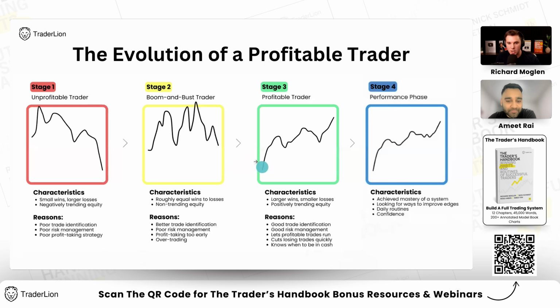Then profitable trader, you start to see higher highs and higher lows. You do give a lot back during corrections, but you're making steady progress and increasing your equity from left to right.